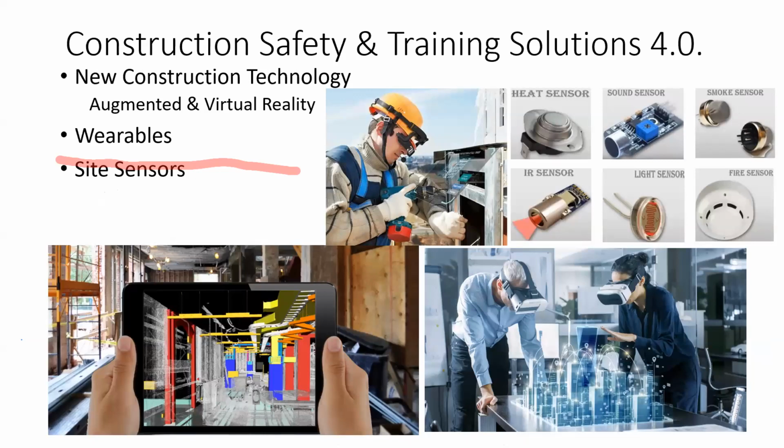Construction safety and training solutions in Industry 4.0, which have certain parameters with augmented and virtual reality, some wearable devices, some site sensors. As construction technology adoption continues to ramp up in the construction industry, one area getting a lot of attention is improving safety.